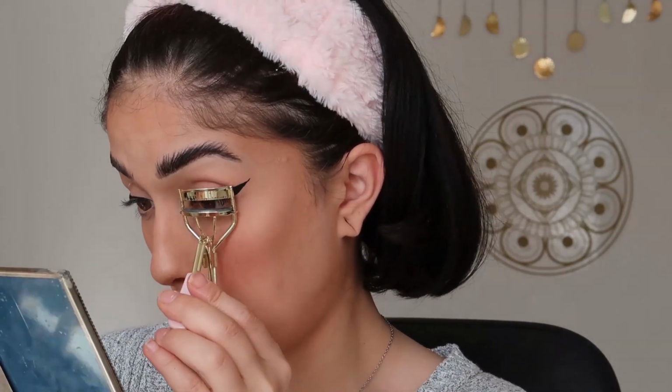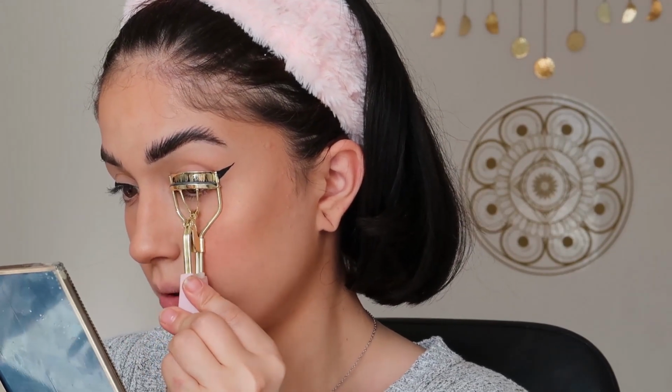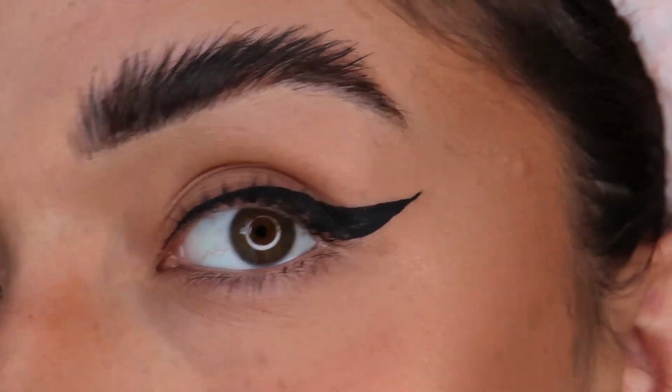I'm gonna grab this. I just got this in Penneys. It's like an eyelash curler. It's absolutely manky. Because I already have quite long lashes, I take this, close my eye, press it, and I go up a little bit further each time. So yeah, oh, the light has gone down. So I'm gonna do this on the other eye as well.